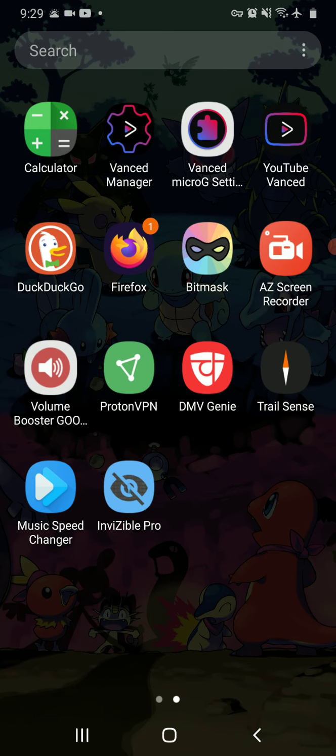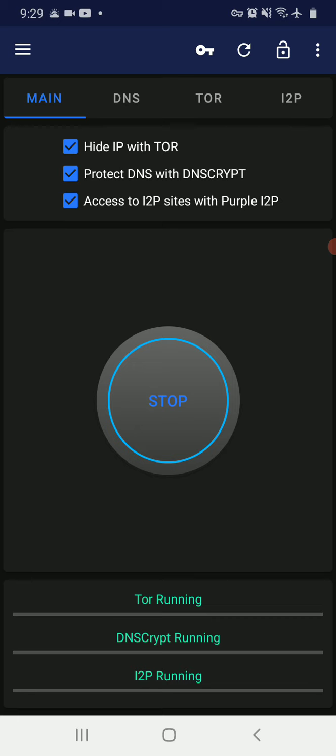Invisible Pro. This is the privacy VPN, Tor, Orbot, I2P. I2P, if you guys don't know, is similar to Tor. Like going to Tor-specific sites, but with I2P sites. You can access Tor sites and I2P sites. So I would just recommend putting hide IP with Tor, access to I2P sites with Purple I2P, and protect DNS with DNSCrypt. But you have to turn off the private DNS. So you can't just assume your ISP is going to protect you.